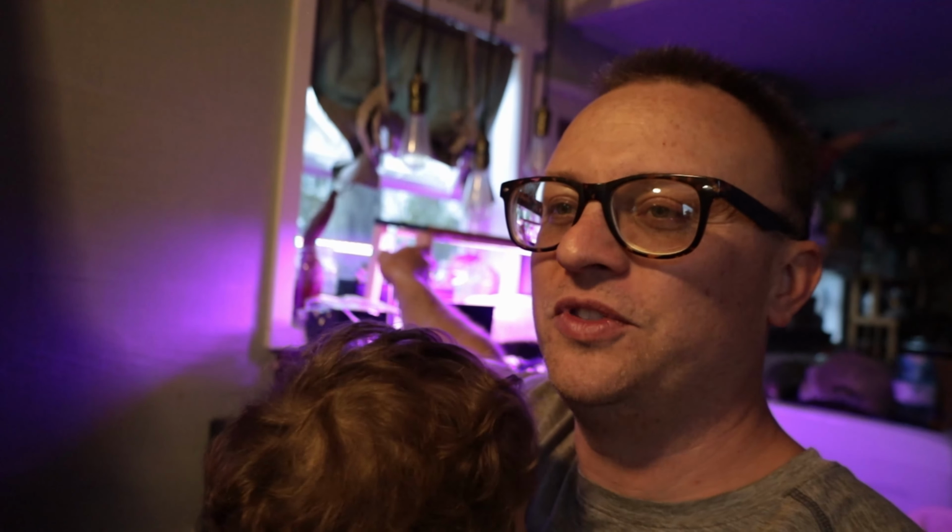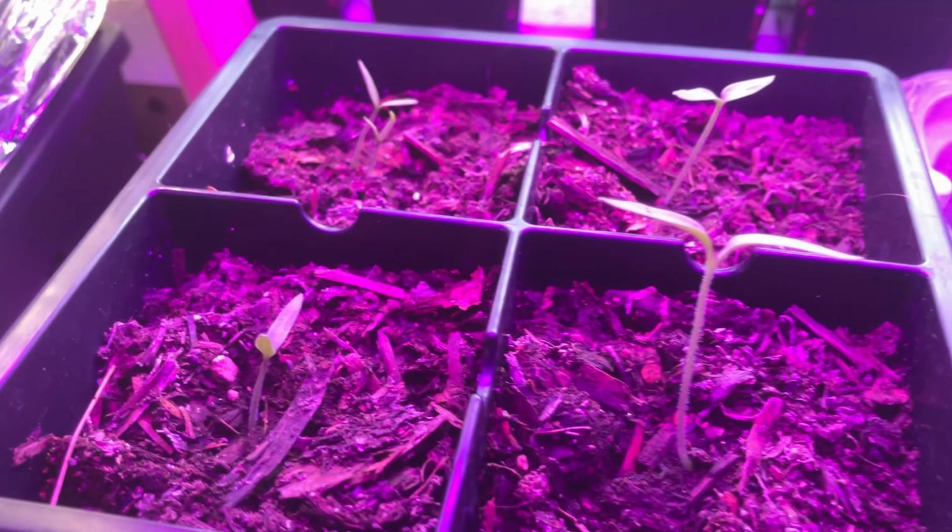I recently added this grow light, which I purchased several years ago, but I never used. I built this kind of stand for it out of scrap wood. So this will prevent my seedlings from getting leggy, which is something that will happen in the windowsill without the added grow light. I've learned this the hard way.